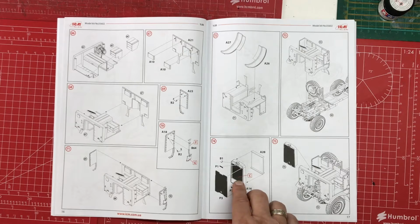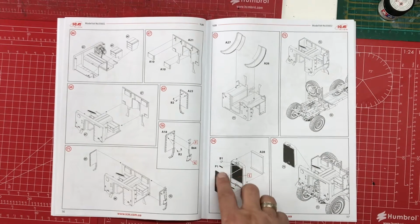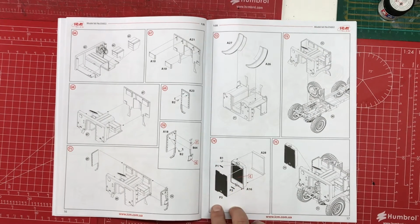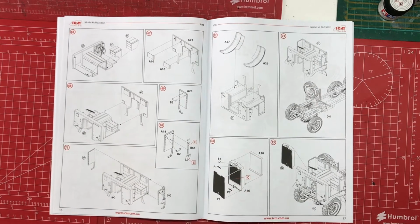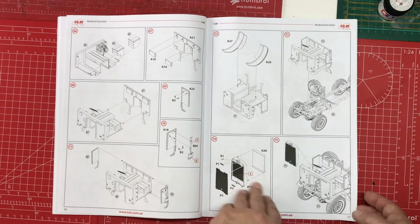Looks like we might have some photo etch parts that go on there, like the Leyland logo, for example. So that's quite a busy little radiator, isn't it? That will look really nice when built up.